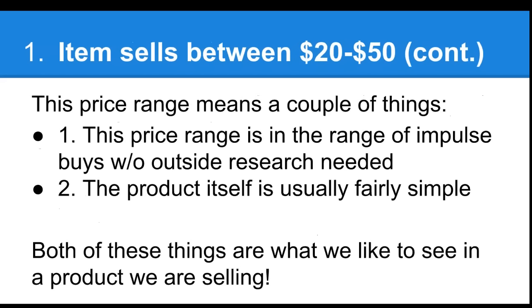So that's very important. To continue on that point, this price range means a couple of things for the buyer and for you as well. First off, this price range is in the range of impulse buys without outside research needed. What that means is that the $20 to $50 range is where people will come on Amazon, see a product, and say, oh, that looks like a good product, I actually needed that, I was looking for one of these the other day. They say, okay, it's only 35 bucks. That's not going to hurt the wallet too much where they have to go search on Google to do some research on it.